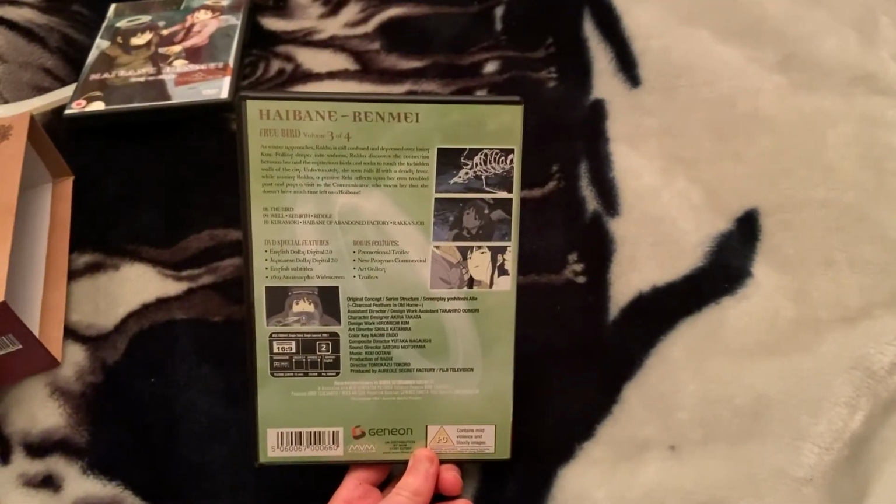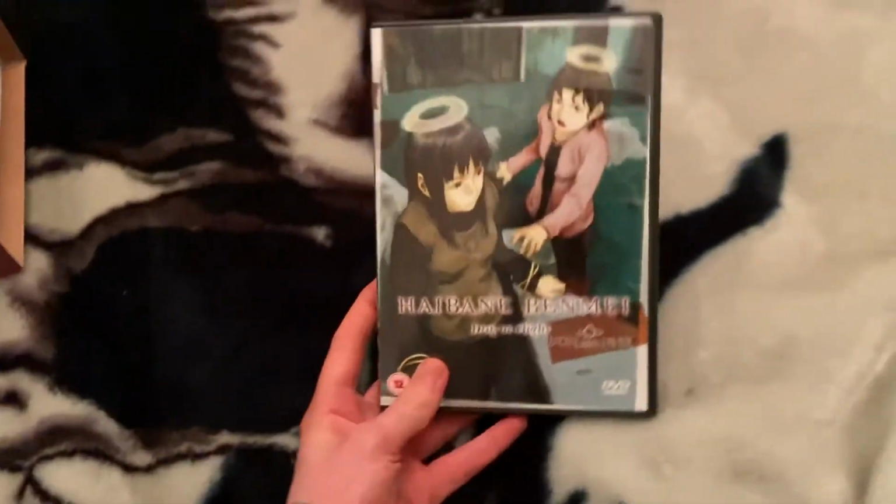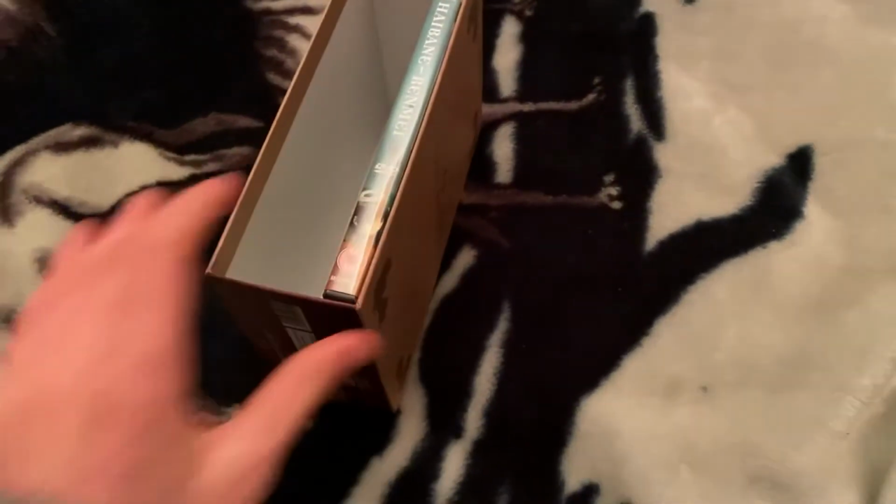So, yeah. No leaflet in here. And then this is the final one, part four. No leaflet, just same as that. You know, same old case, really. Big letdown for us in the UK. Because the DVDs look like the cases. We don't get leaflets, and we don't get, you know, good stuff like the Americans do. Just put that in there.